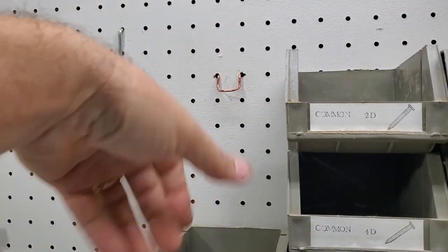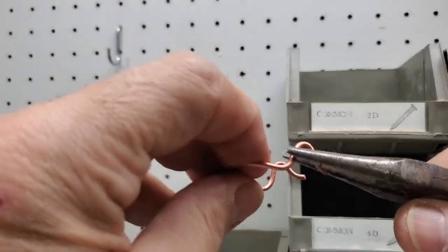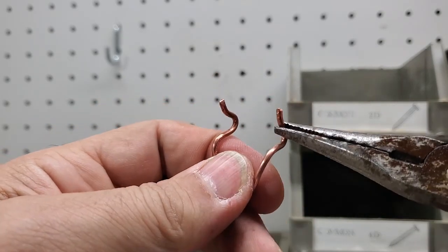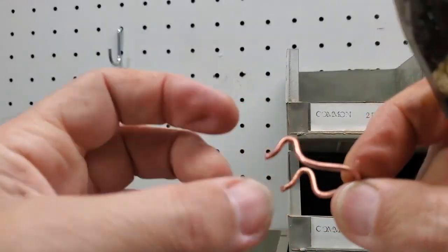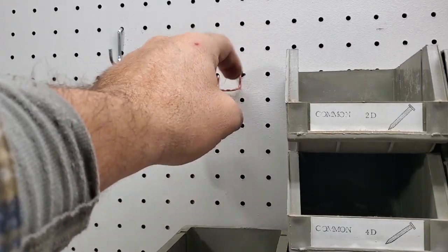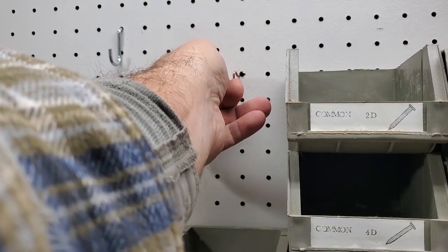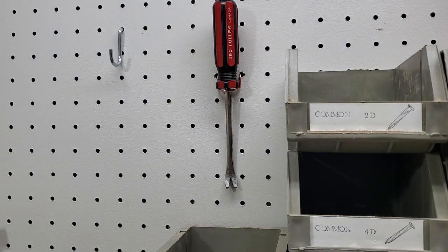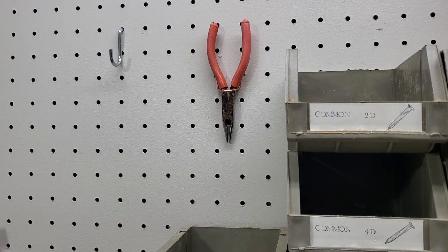But again, conceptually, it kind of gets soft after a while. Copper is pretty malleable, I guess. And that seems to fit in there nice. And I can take it out. And there we go. It's simple. And that even goes in there now.